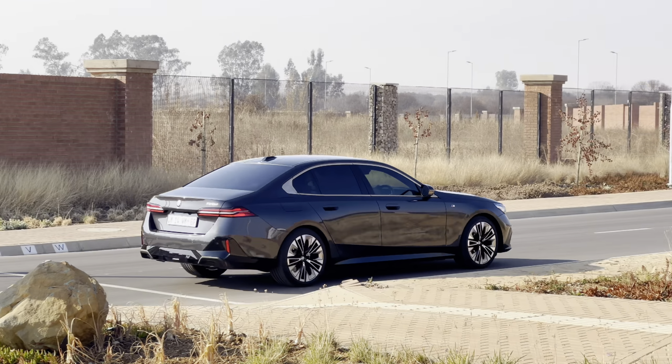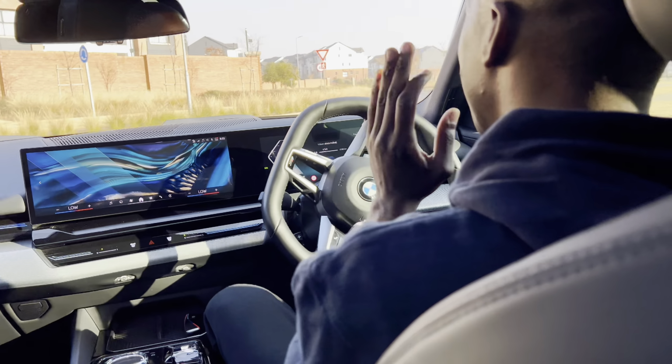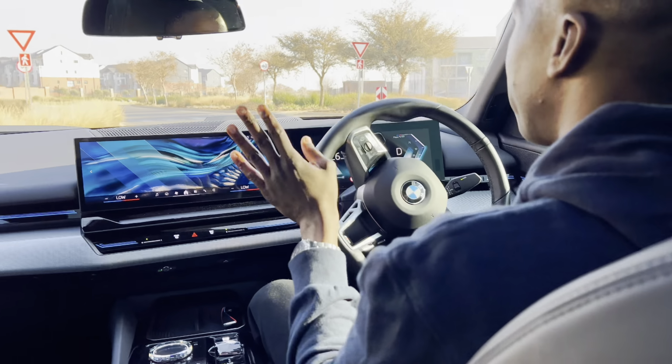I don't know what they do, but BMW definitely know how to win with diesel engines. There's nobody like them.